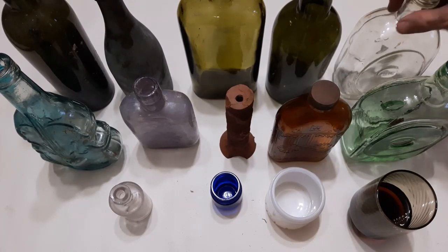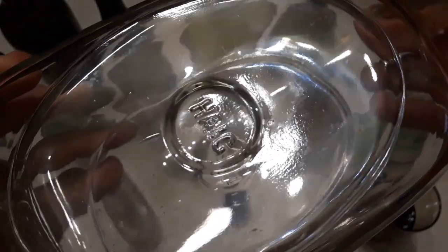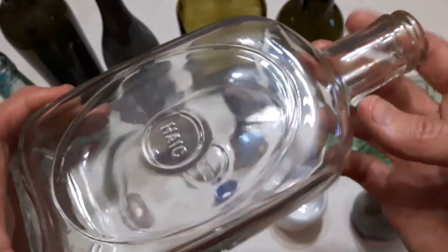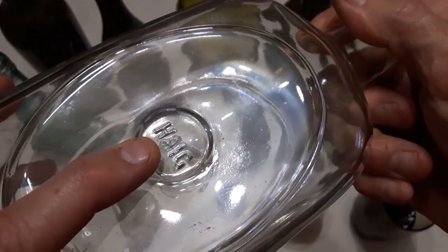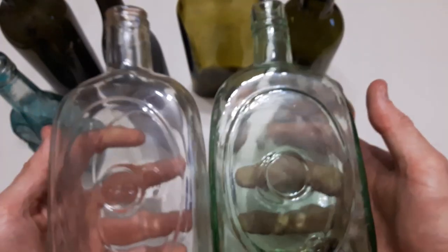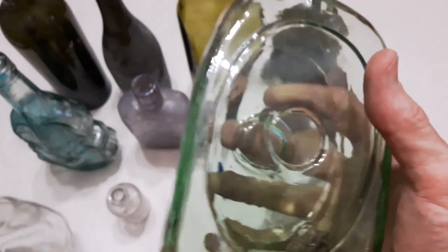Okay, folks, so finally we have this bottle here, which is the Haig Scotch Whisky, and that is often considered the world's first commercial distillery. So that's kind of interesting, and it's a neat looking bottle. It says Dimple on this side, and Haig on this side. And the reason I kept this one is because immediately I recognized it as the same as that one, which I dug up a couple months ago. But this is a much earlier one.